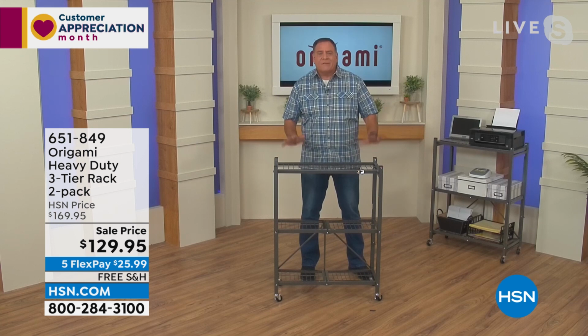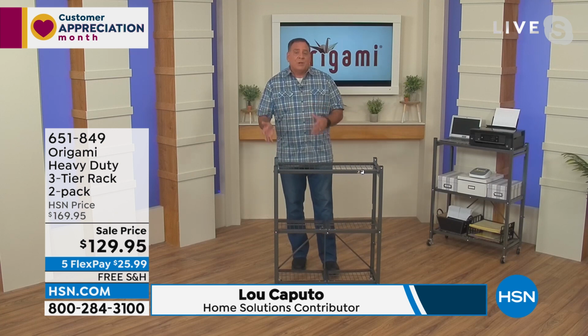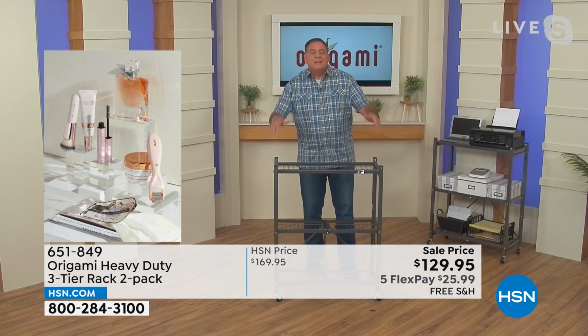And what's crazy is that this has the same weight capacities as the large rack that I showed you at the beginning of the show, meaning per shelf, the same numbers apply. With the wheels on it, 75 pounds per shelf. In this case, three shelves, 225 pounds. Without the wheels, 250 pounds per shelf. I know, it's hard to believe in something this small, 750 pounds total. So that's huge in and of itself.